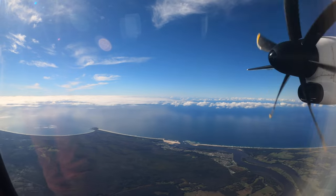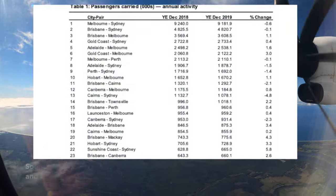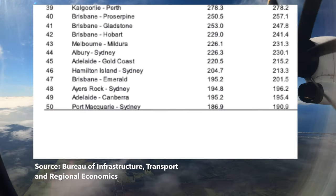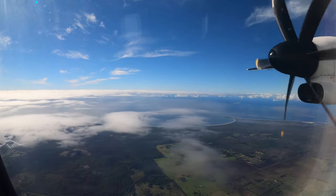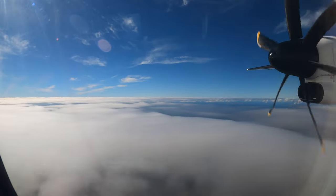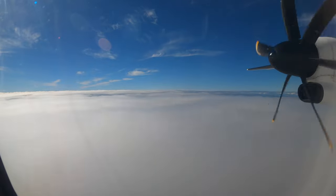Sydney to Port Macquarie is Australia's 50th busiest domestic route, with about 191,000 passengers in 2019. The route is operated by QantasLink. However, since March 2021, Rex also flies this route, providing competition. Before the pandemic, Virgin Australia flew this route using ATR-72 aircraft.